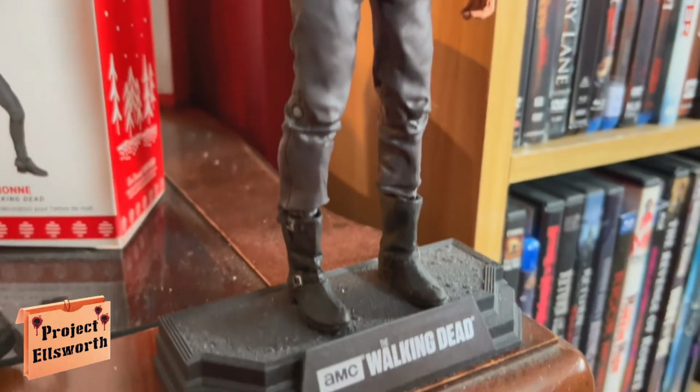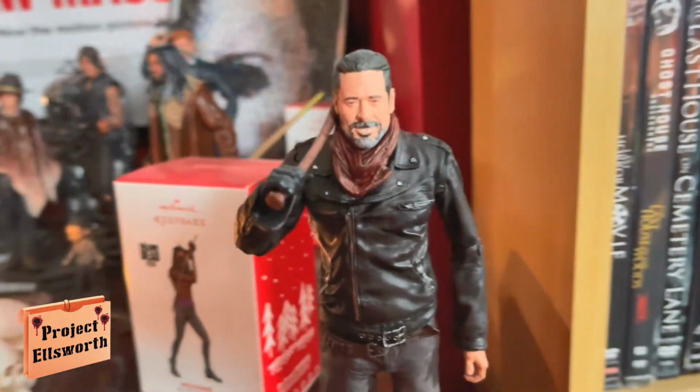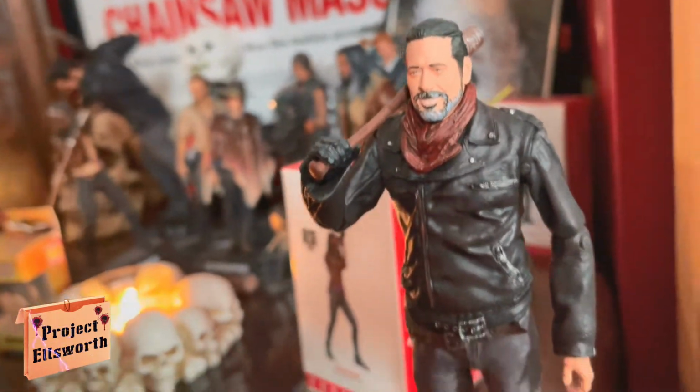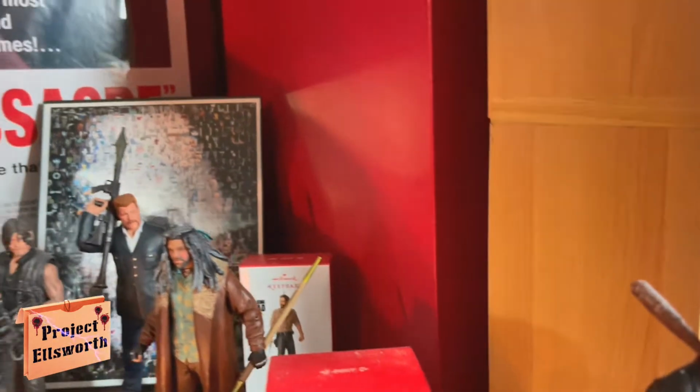I did not collect a lot of the Walking Dead stuff simply because if you're familiar with the show, you know that there's a lot of stuff out there. And I did not want to go down that path.